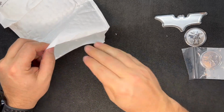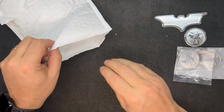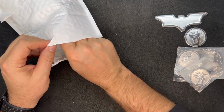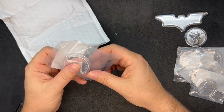So there's another one. There is another one. And another one. And I know I've got some other stuff in here, so that's 5. Okay, we're into some other stuff.